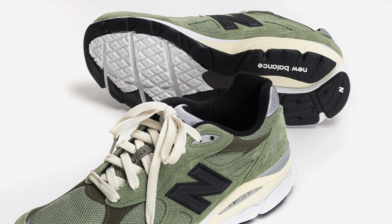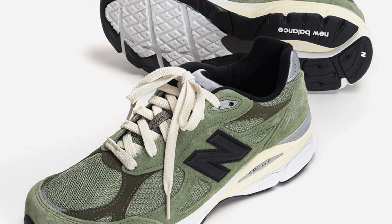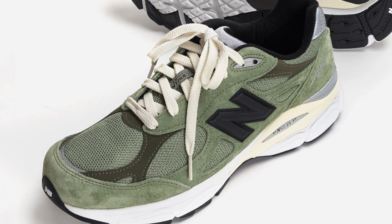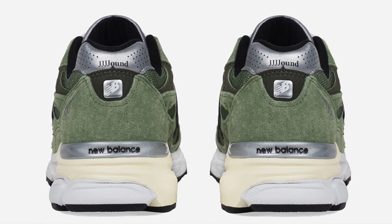But I've got to say that the colorway of this 990 V3, the Jown colorway, is incredibly clean. I love the sort of dusty olive color, if that's what you want to call it. It also features some nice tan hits on the midsole, and overall, it's an incredibly wearable 990 V3. And like I said earlier, this release will be very difficult to get.